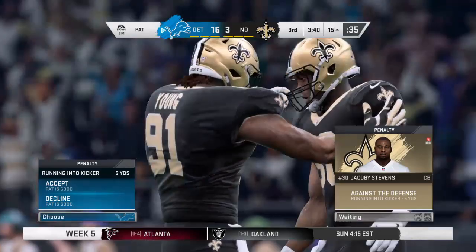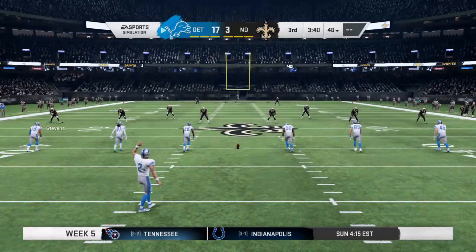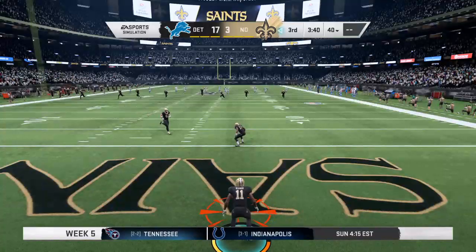So 5 yards for running into. Lucky it wasn't 15 for roughing. No doubt about it, because they protect the kickers and the guys holding the ball almost as much as they protect quarterbacks in the pocket. They don't want those types of injuries.